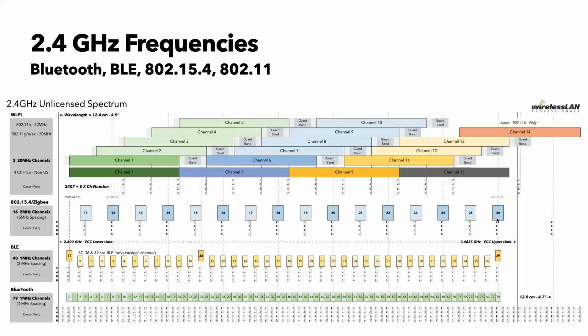Yeah, if you're going to lock it on a single one, but like all protocols, the more spectrum you give it, the better it acts. Yep.